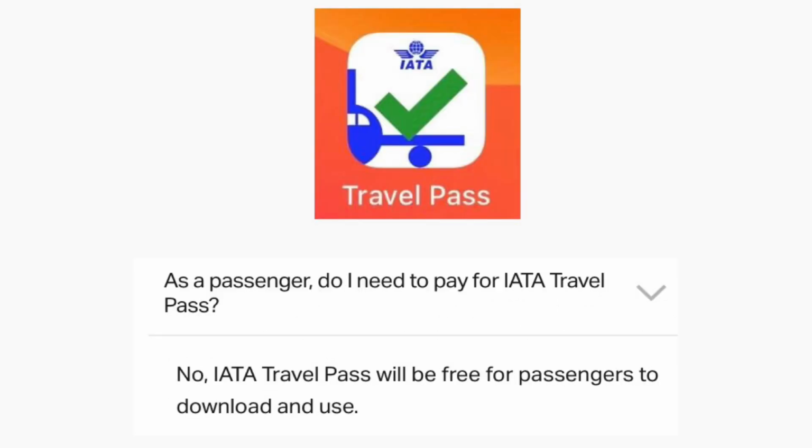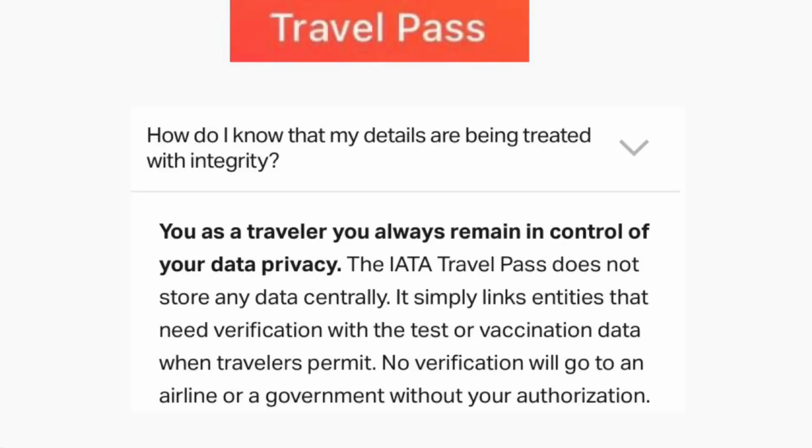As a passenger, do I need to pay for IATA Travel Pass? No, the IATA Travel Pass will be free for passengers to download and use. Let's talk about the privacy information when using this travel app. How do I know that my details are being treated with integrity?